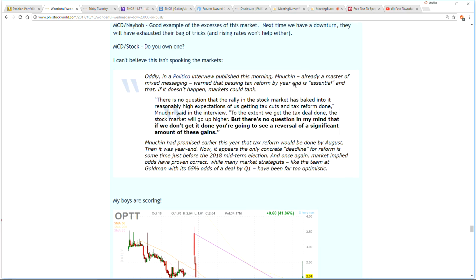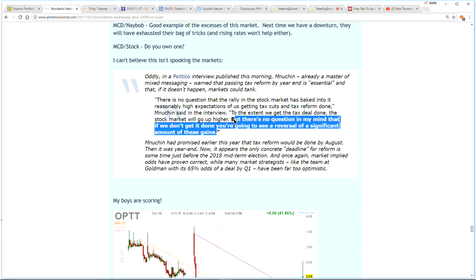In a political interview this morning, Mnuchin, who said there is no question the rally in the market has baked into it a reasonably high expectation of us getting tax cuts and tax reform done. So to the extent we get a deal done, the stock market will go higher. But there's no question in my mind that if we don't get it done, you're going to see a reversal of a significant amount of these gains.